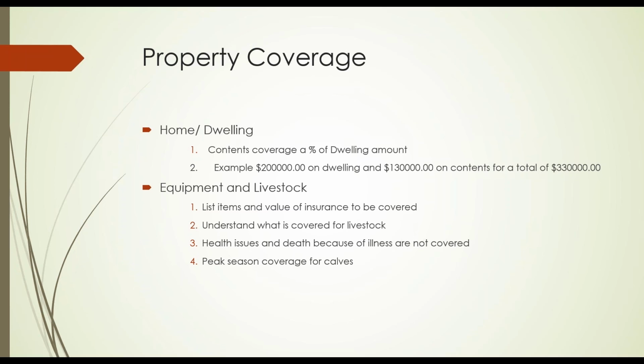And I want to emphasize, most farm policies that are sold in West Virginia are very similar. There's a few different things with different companies. We do not have a whole lot of companies that sell farm policies in West Virginia, but most of them are the same, but there may be little differences. So remember that when you look at your own policy or you go to purchase a policy, and ask for the big differences that the companies have.